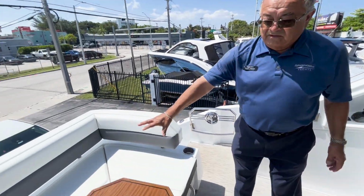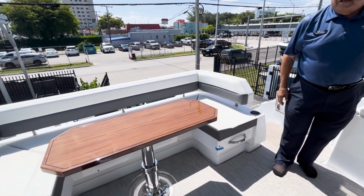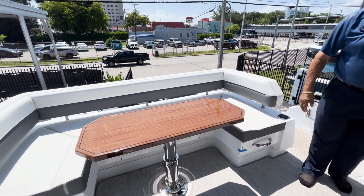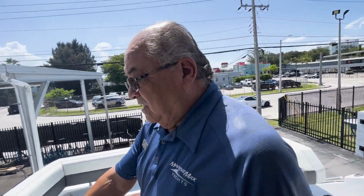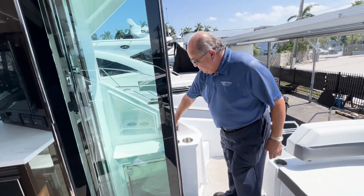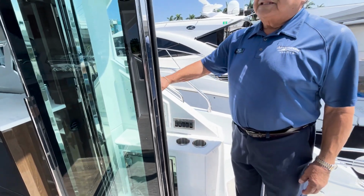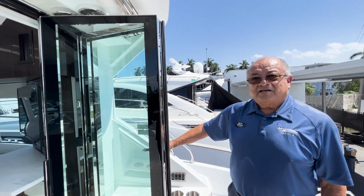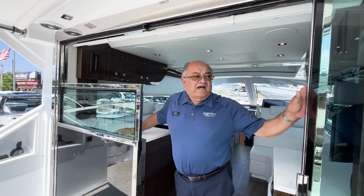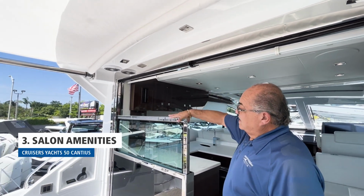This is the table. That is just an electric actuator. It goes up and down, and then you can put a cushion on top, and it will make it into a bed. You've got a serving area, and all your lights for the outside of the boat are controlled here. The stainless steel doors, and then I'm going to show you a couple more features on the boat. Notice that it has a stainless steel frame and the doors, very easy, and a very nice feature.